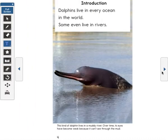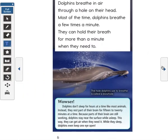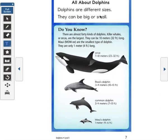I read the introduction in which it told us that dolphins live in all the oceans and sometimes they even live in rivers. Then we learned about how dolphins are mammals, right? We learned that they don't lay eggs. The mommies are pregnant and give birth to babies, and they drink milk from the mommy. And we learned that they have a hole at the top of their head called a blowhole, and they use this to breathe air through their lungs, like us, right? So let's continue reading here.